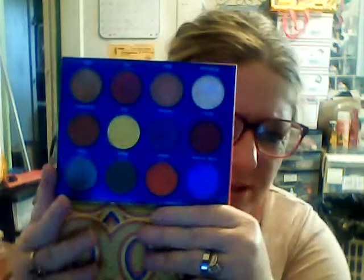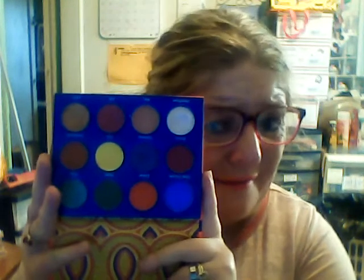Getting into my favorite brand, Juvia's Place. This is the one that is in my Spotlight palettes for Thursday. It's the Eye for Dee. I always pick one palette to put in Spotlight, so I have to pick a palette soon for Spotlight again. This is Eye for Dee. I have used it, but you can't tell that I've used it. Some of the shades, like the orange and the green, I've used, but not a lot. But I have done some wonderful looks with this palette, and the looks I have done, I literally love as well.